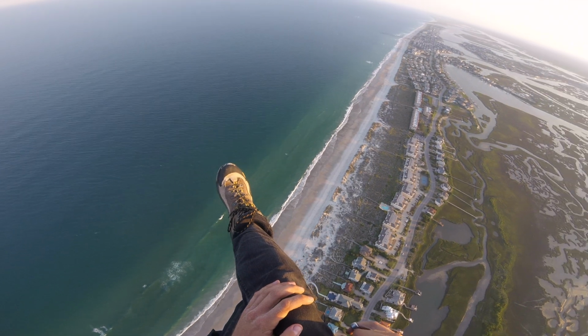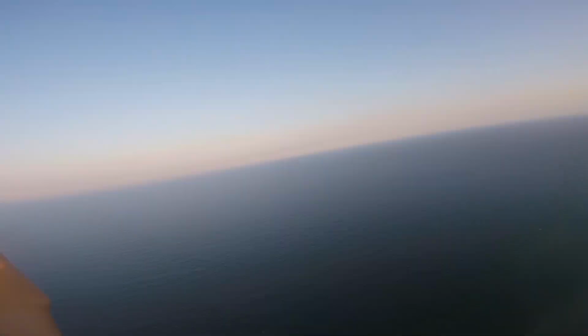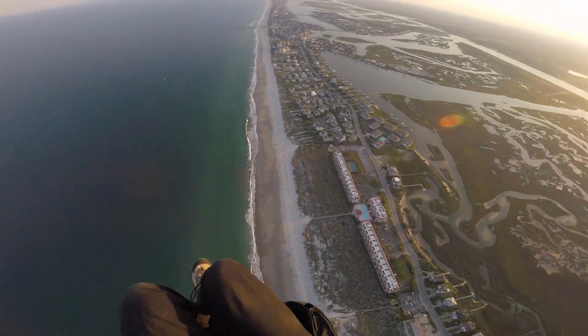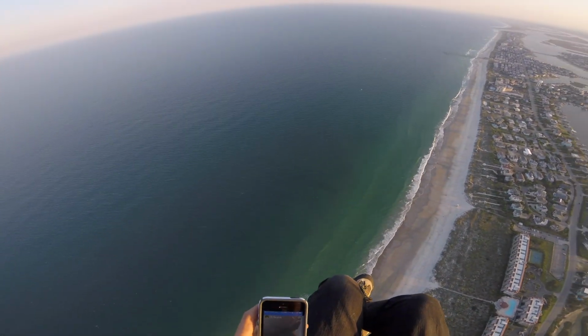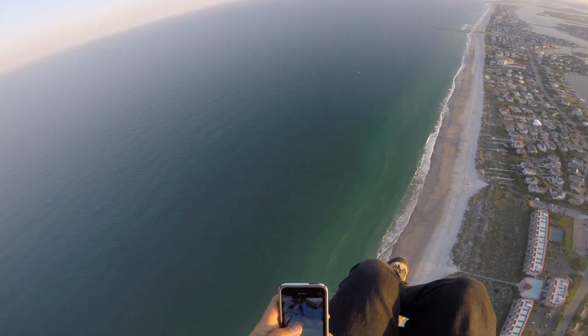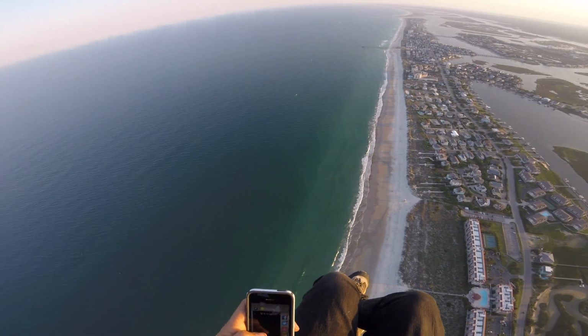It's amazing, there's even the slightest little white cap down there, which is pretty nuts. Let's check our altitude. We're kind of over the water, but we're also kind of over the town of Wrightsville Beach, so we have to be at least 500 feet up, so let's just verify that. I'm sure we are.